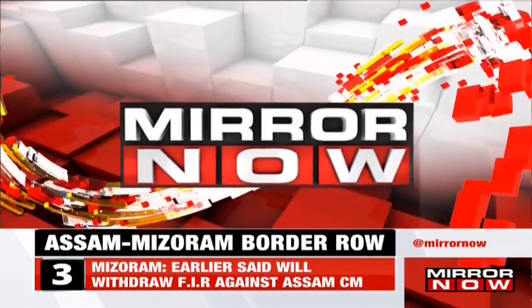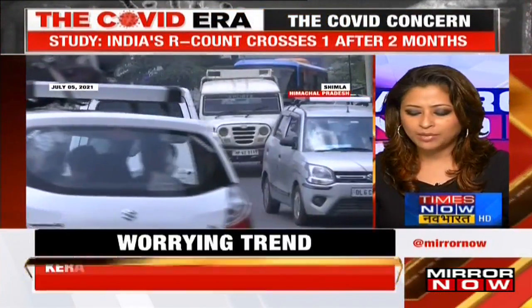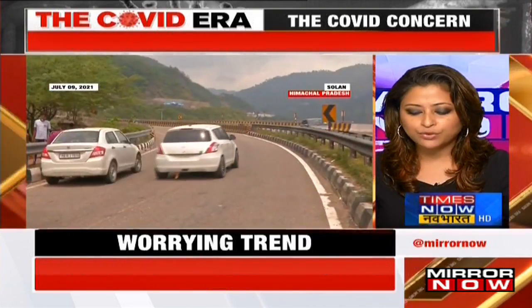The national R count, which indicates the speed at which COVID infection is spreading, has started inching towards 1 and above as cases are going up now in a few states across India. As per the latest data compiled by University of Michigan, India's R count hit 1.01 on the 30th of July.